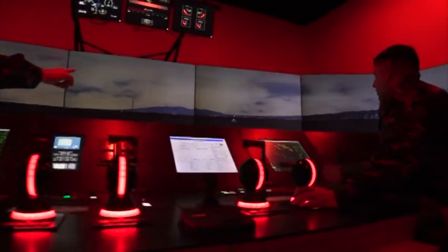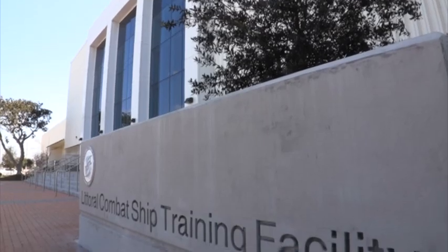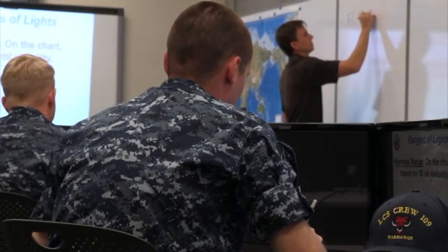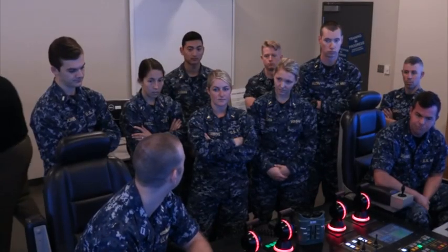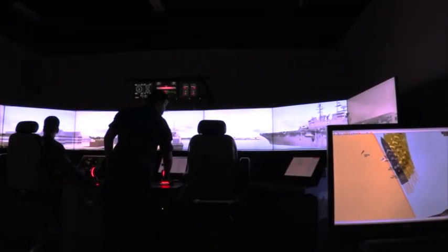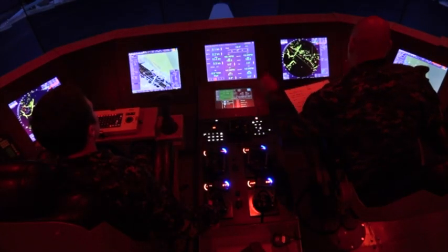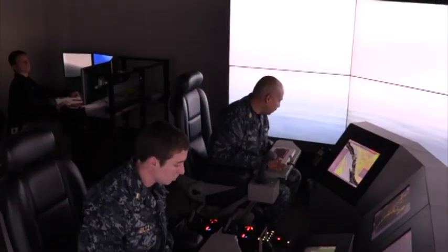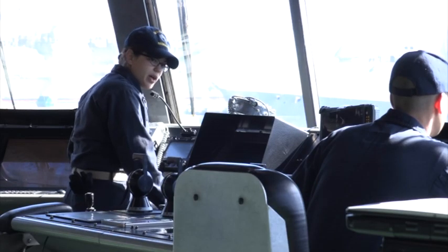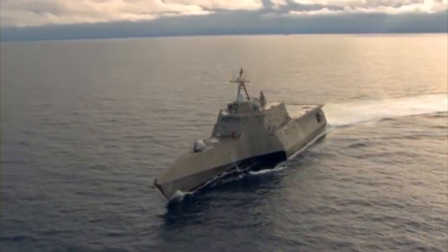The Littoral Combat Ship Junior Officer of the Deck course at Center for Surface Combat Systems, Littoral Training Facility in San Diego, challenges students with a comprehensive course of instruction to develop the necessary skills to provide critical assistance during all ship handling and bridge evolutions. Junior officers and senior enlisted with limited ship handling experience undergo 8 weeks of intensive classroom and simulation training to prepare them for the rigorous demands of the two-person watch team construct on Littoral Combat Ships.